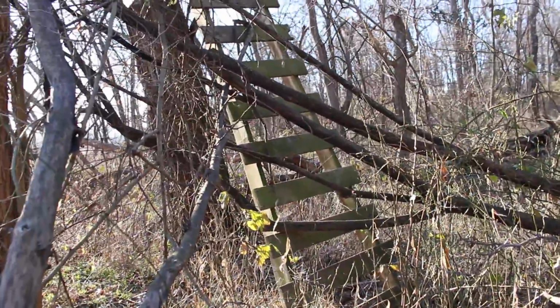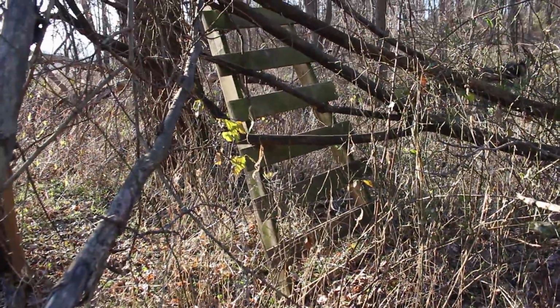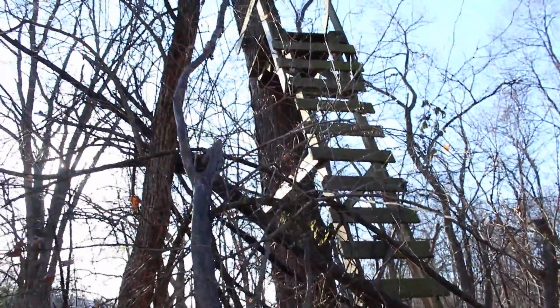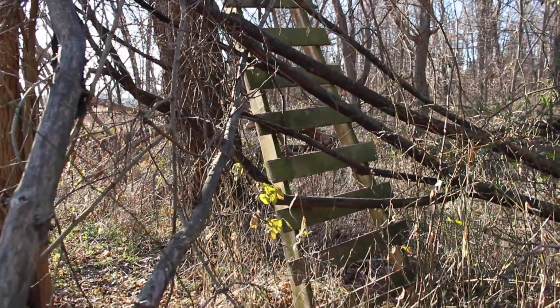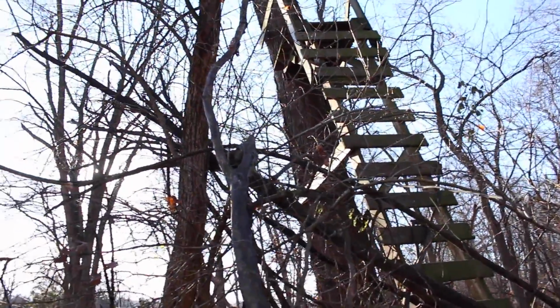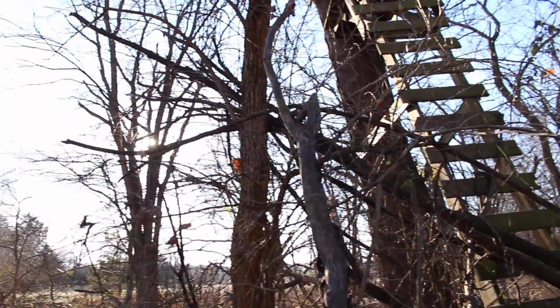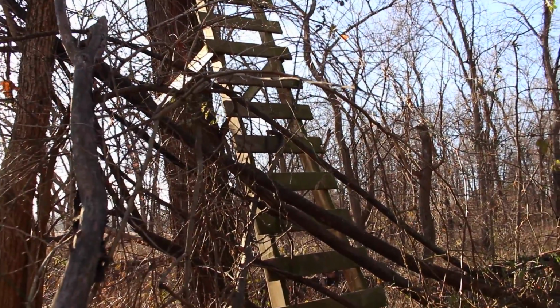Oh, this should be fun. Alright, we'll see what happens. I might not be able to use this tree stand, but you can see it's at an awkward angle here, and I'm not about to fall out of it. So I'm going to climb up there and see if it's stable enough to sit in. And if it is, then I'll obviously get up there and perch. But if not, then I'm going to be hunting on the ground, it looks like. So anyway, I'll get back to you guys in a second.